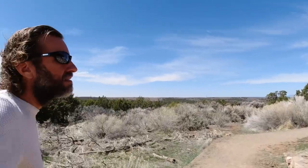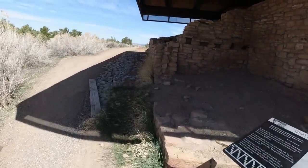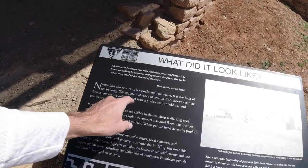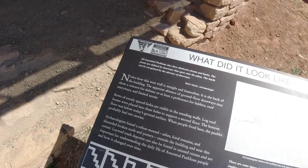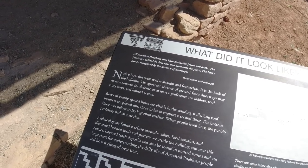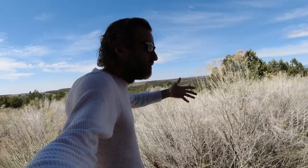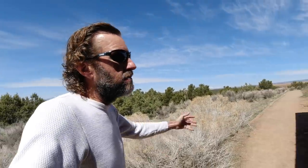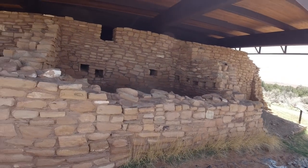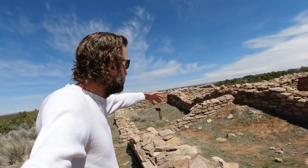And so that is the only entrance apparently into the structure, the one that I walked through, and then there would have been walls here and continuing here. Notice how this west wall is straight and featureless. It is the back of the building. The apparent absence of ground floor doorways may show a concern for defense, or at least a preference for ladders, roof entryways, and limited access. So whether or not it was a matter of there being warfare around here between tribes, maybe that is false. It is just speculation about why this big building had only one little entrance into it. And so it's kind of like an apartment complex with different living spaces.